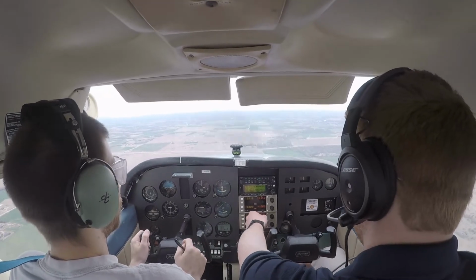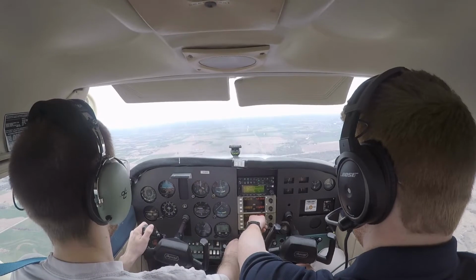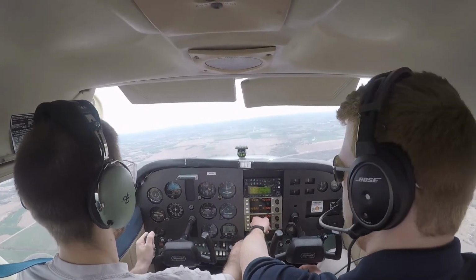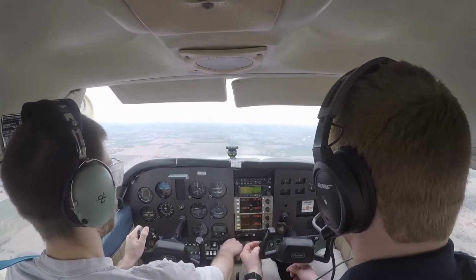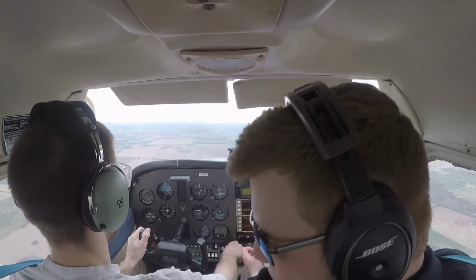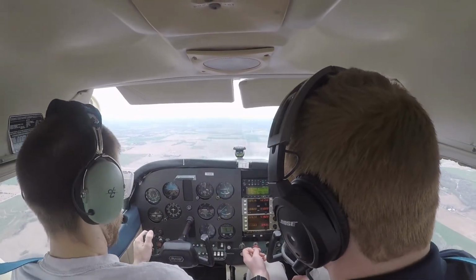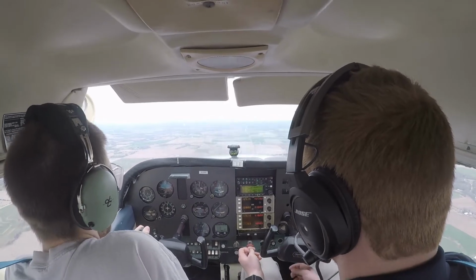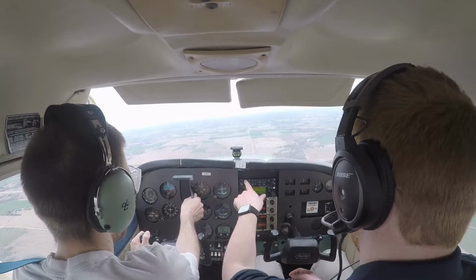Information Mike, 1853 Zulu, wind 150 at 10, visibility 7. Few clouds at 14,000, scattered 18,000, ceiling 22,000 broken. Temperature 16, dew point 2. Altimeter 29.05. Simultaneous visual approaches in progress, runway 1 left, runway 1 right, runway 14. Advise you have Mike.